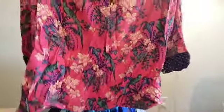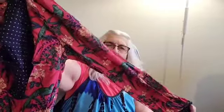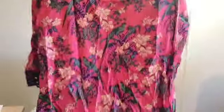This feels nice. That is a cute little dress. Now, I would wear this if it fit me. Yep. It's very flowery. And it's got some cute little buttons on the cuffs. Oh, that's cute. That is cute. Now, this is kind of lightweight. Let's see, does it say what it's made out of?